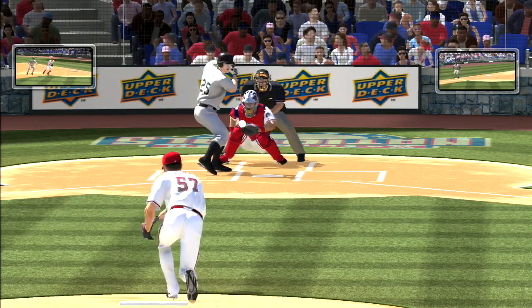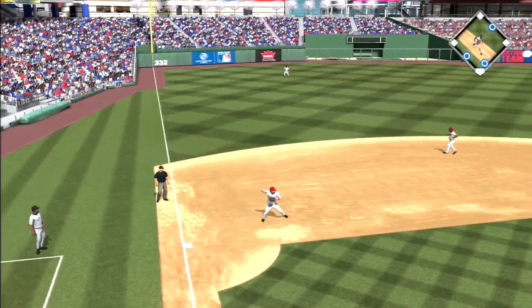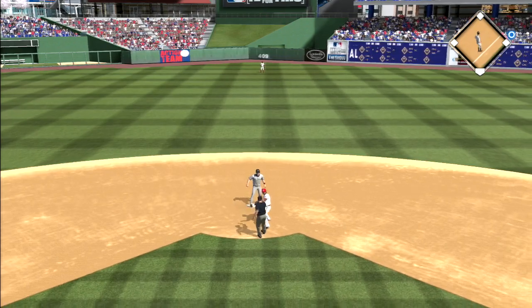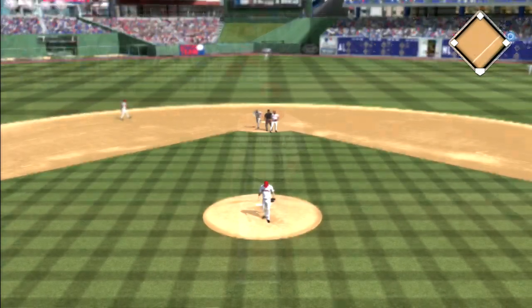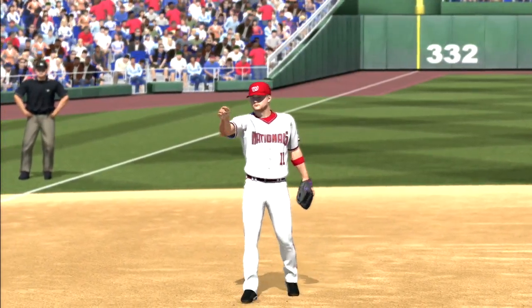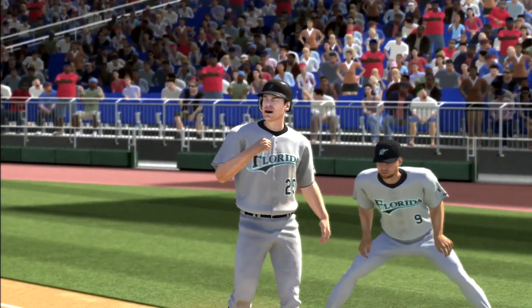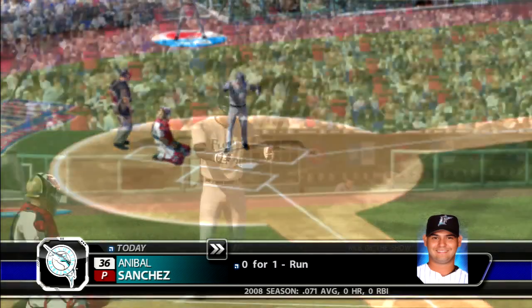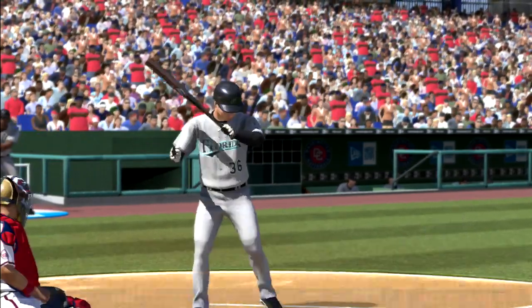Here's the 1-1 pitch. Grounded to third. This could be 2. Belly yard for 1. Maybe not exactly what he wanted, but the ground ball will get him an RBI. Anibal Sanchez will stand in. He reached on a fielder's choice his first time.